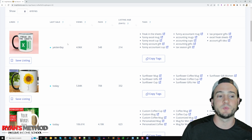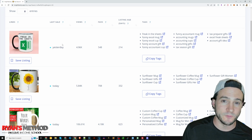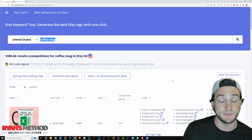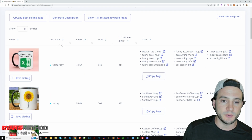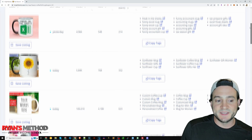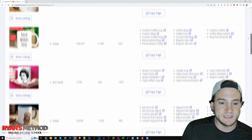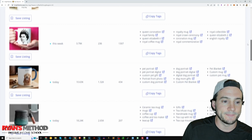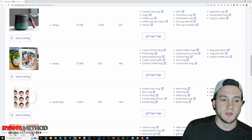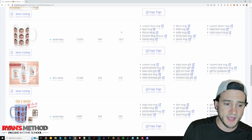But in this case, I just want to spy on how the best sellers, the best performing products indexed on coffee mug, which implies the product type is coffee mug, are framing their products. So let's just take a look over on the left-hand side of the screen. You can see that most of these coffee mugs are very prominently displaying the mug itself and zooming in enough to where we can actually see the design on the mug as well.